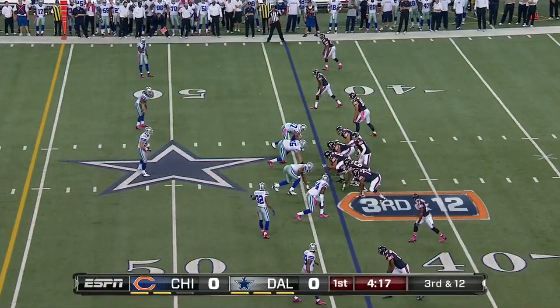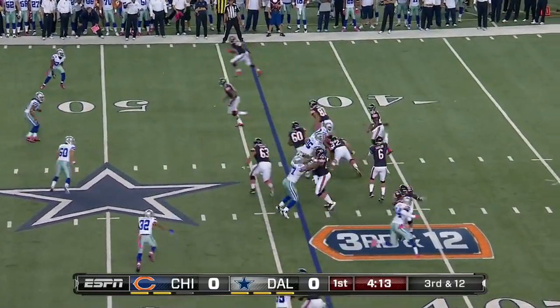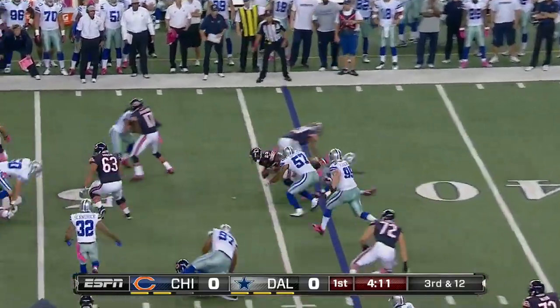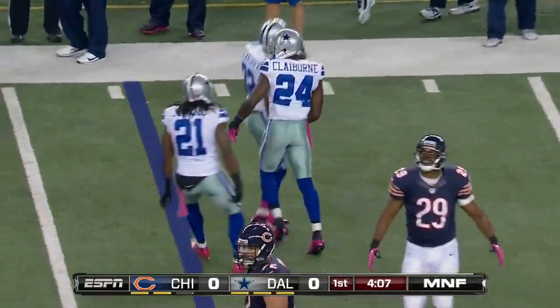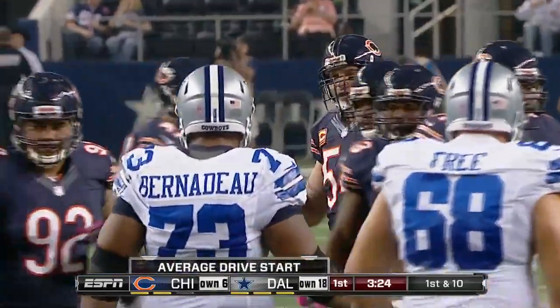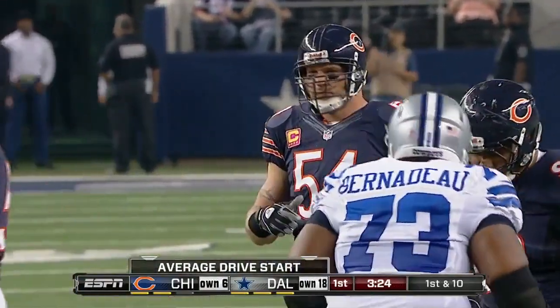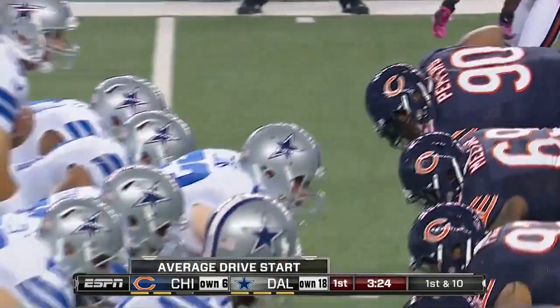3rd and long, the running back, Michael Bush, is way up at the top of the screen. Flip to Hester quickly. Not going anywhere. The first-round pick, Morris Claiborne, off the corner with a good play to force the punt from the Bears. Field position is going to be a huge part of this game all night long. Bears would love to force a 3-and-out and set their offense up.